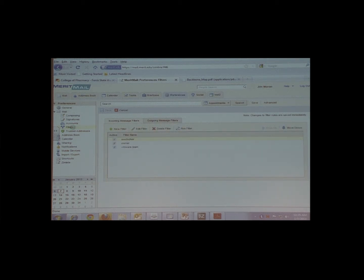This next feature we could spend a day talking about, which is to say filters for your email. I'm not a big filter user, as I showed you earlier. I'm a big Save Search user, but many people want to have that filtering thing in. So if a message comes in from user X that you know, then you can say, always send those messages to this folder.